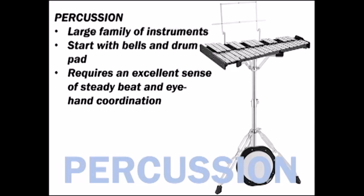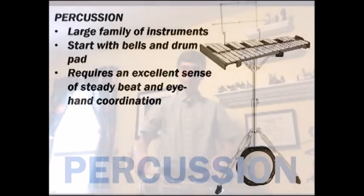In 5th grade, you will get a percussion kit that comes with a tripod stand, bells, and a drum pad for learning snare drum. Students who play percussion must have a strong, natural sense of steady beat. Piano skills are also helpful. In addition, we also look for students who are organized, independent, and trustworthy with a pair of sticks in their hand.